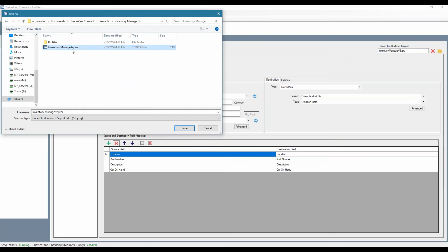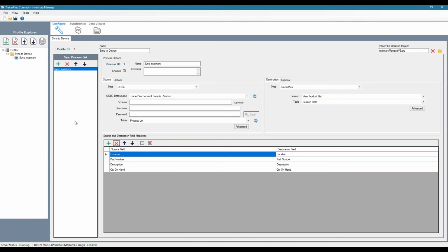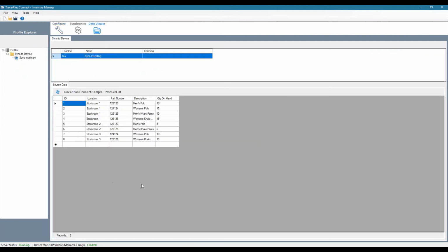And then if we take a look at the data viewer, here is our sample data that I'm going to end up syncing to the device. You'll see that we have some part numbers, where they're located, descriptions, and their quantities. So now what I want to do is get the sync to work on the device.